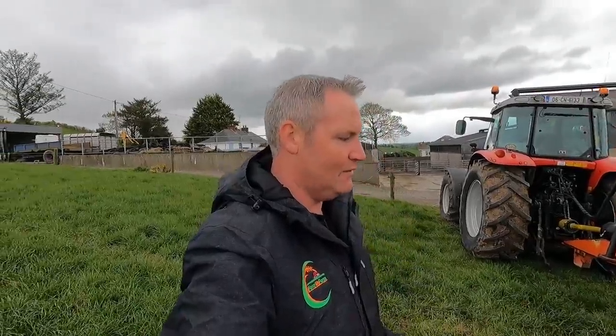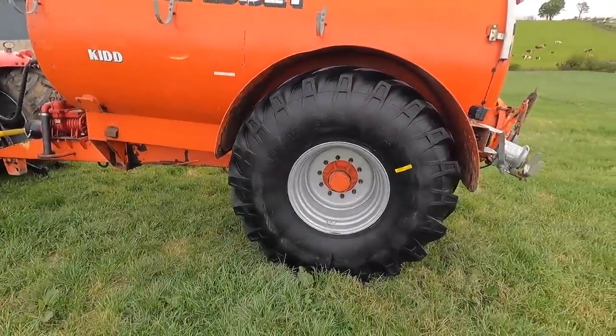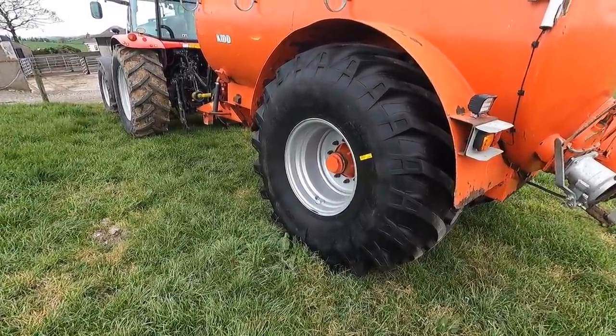Right, so it's the day after. Gary finished up later on yesterday evening. It was getting to milking time and I just didn't get the chance to do any more filming yesterday evening. But you seen what you seen. I let you cast your opinion on them. How could you complain with those? They are really, really a classy looking tyre.